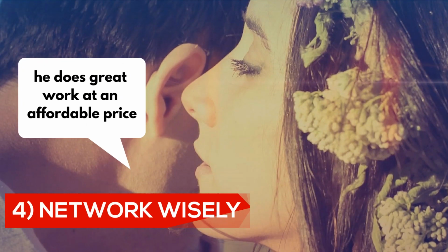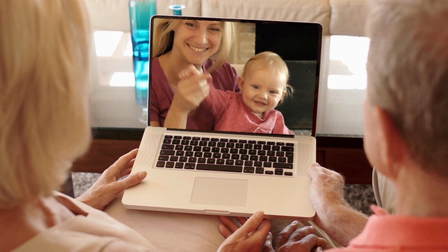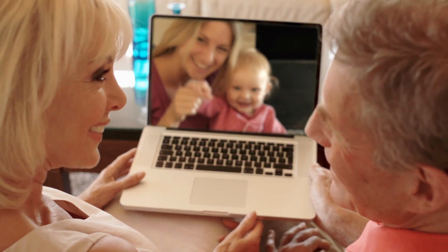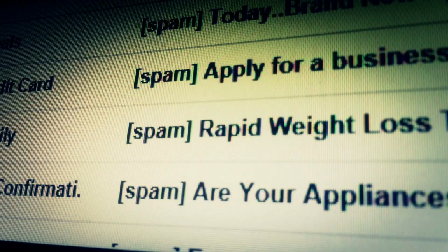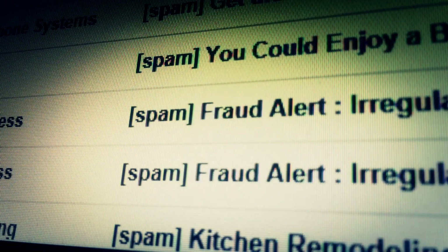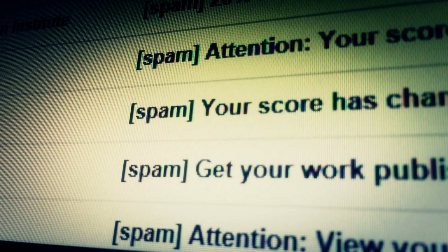Four, network wisely. There's nothing wrong with reaching out to your current network for help, even if your current professional network mainly consists of just family and friends. Tell them what you're doing and why, and that you're looking for your first clients and are willing to sacrifice to get them. It's not desperation. Do not spam. No one likes to get a generic email or LinkedIn message preaching about why you should be hired for their next project.